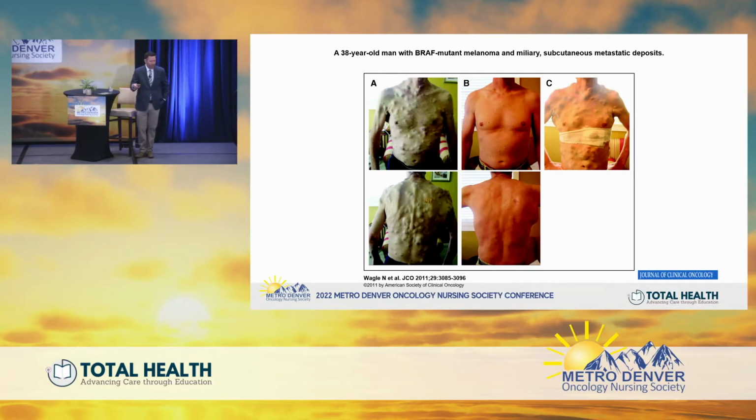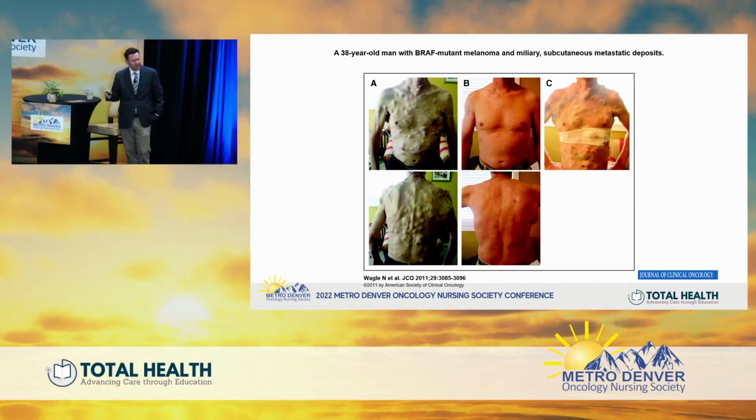And he's gained weight, he looks more healthy. But the problem is panel C, that resistance develops. And eventually the cancer starts to grow in most people despite hitting that target. It was pretty early on recognized that most of the resistance was reactivation of that MAP kinase pathway.